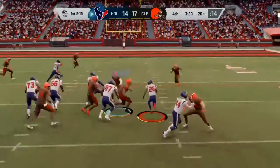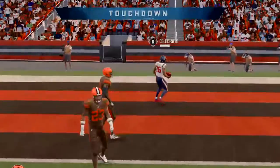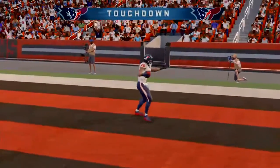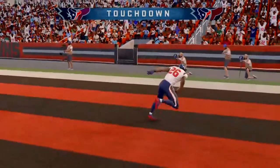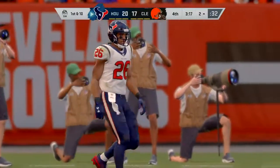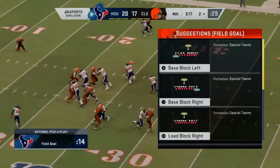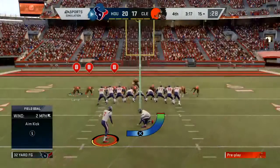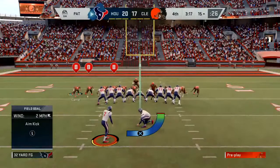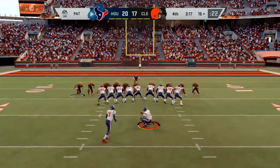A first down carry now for Miller. And he'll take this one in for a Texans touchdown. Lamar Miller, 26 yards. And now they have taken a 4th quarter lead. Solid job up front. Really just a solid job all the way around to get that one in. That was well executed, wasn't it? Well blocked, well run. End result, 6 points. Touchdown.